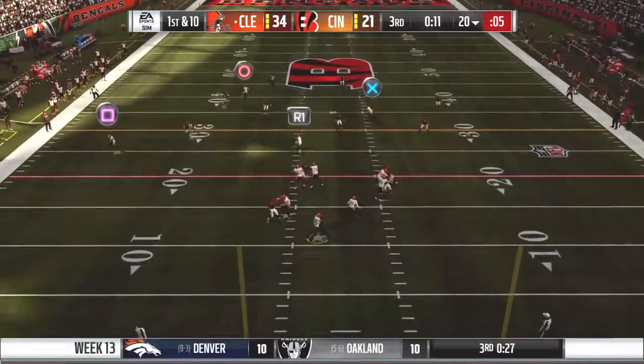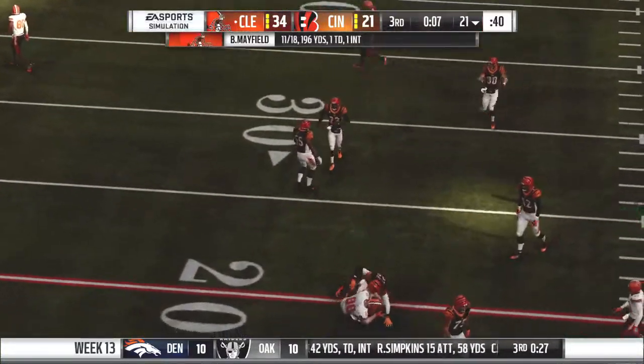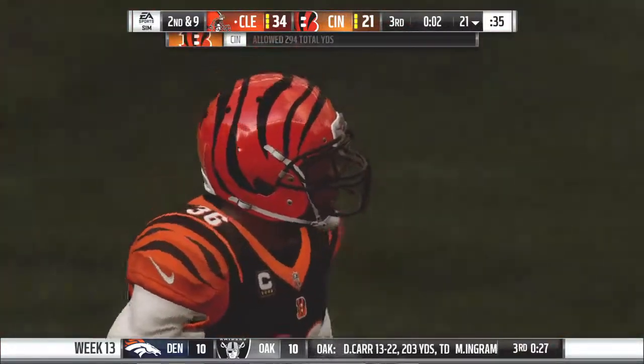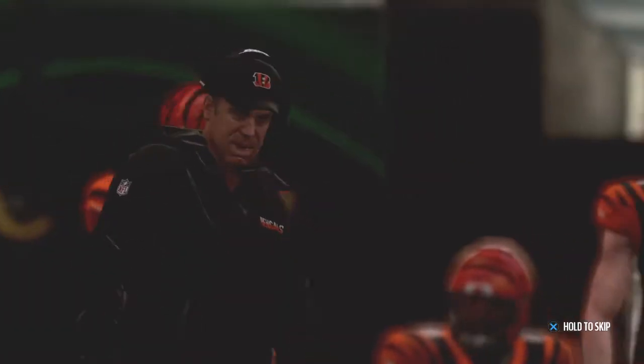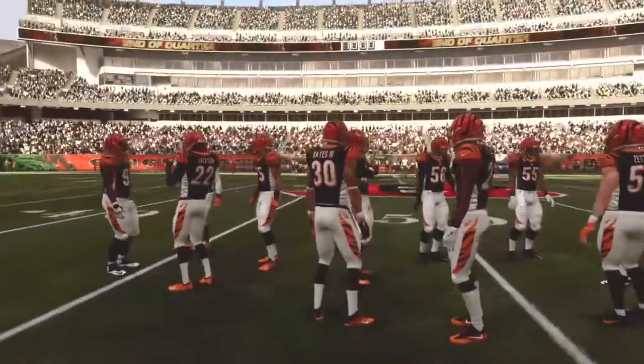Following the interception, Mayfield. And this is caught. A spectacular one-handed grab there. Just a yard on the catch there. It'll be 2nd and 9. One-handed. Love the effort. Not much production on that play, though, huh? Not a whole lot of yardage. You get that grab, you probably want a 1st down.